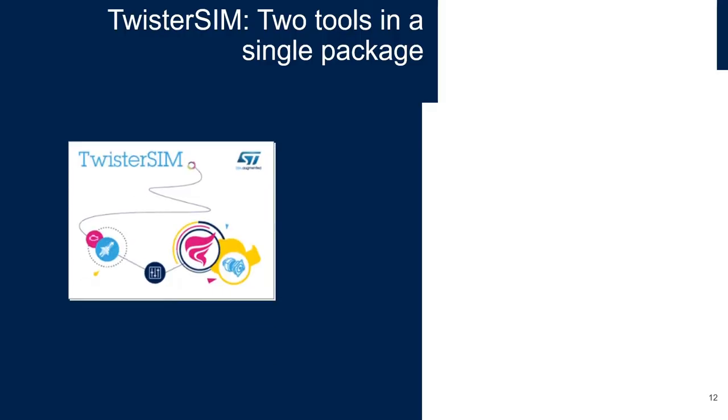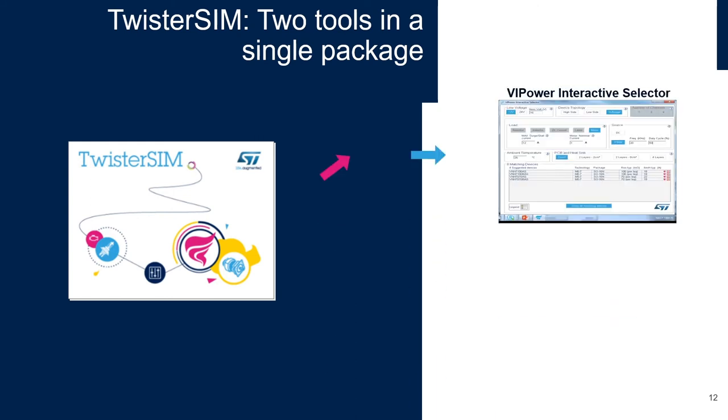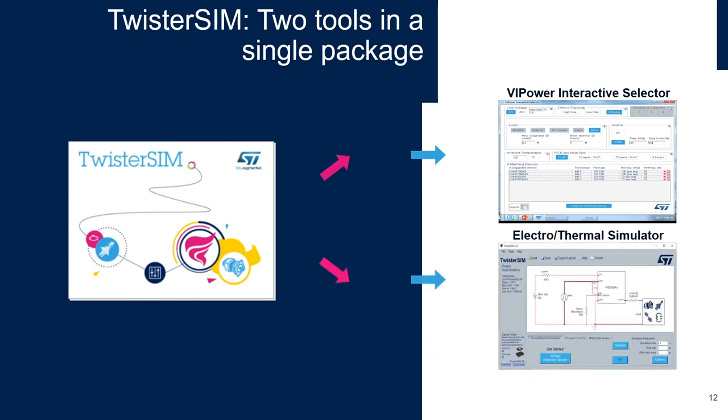Let's see the Twister Sim, the electrothermal simulator. This tool helps hardware engineers to match the correct H-bridge to its application at the very beginning of its development phase. The Twister Sim includes a VIPower interactive selector, which displays the best device for a given set of inputs like type of device, load and PCB characteristic in just a few clicks. And there is also the electrothermal simulator, which displays very precise plots of several signals describing the behavior of the device versus a given load.